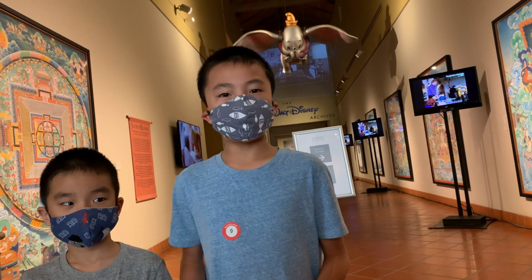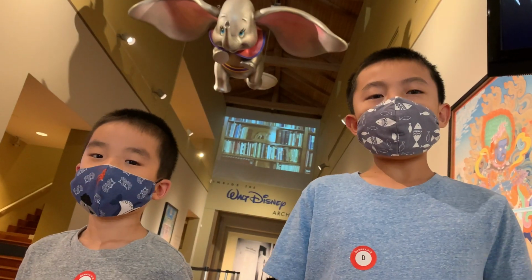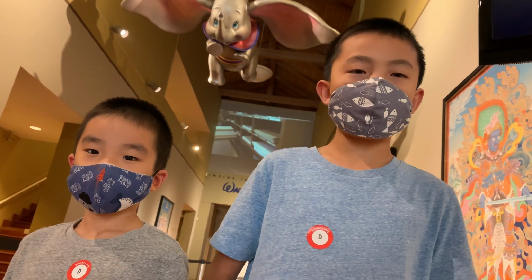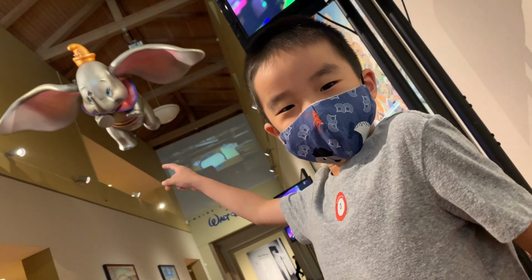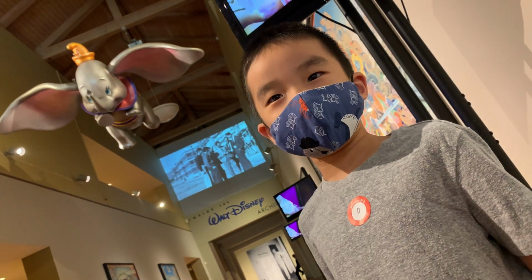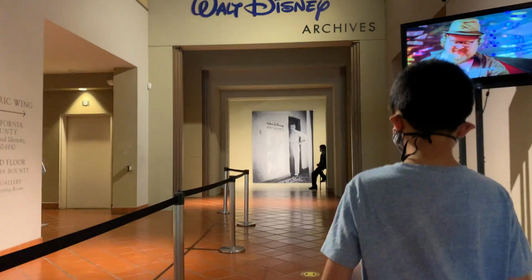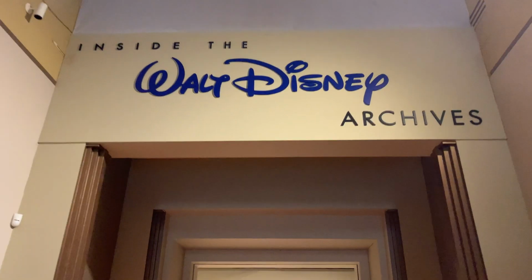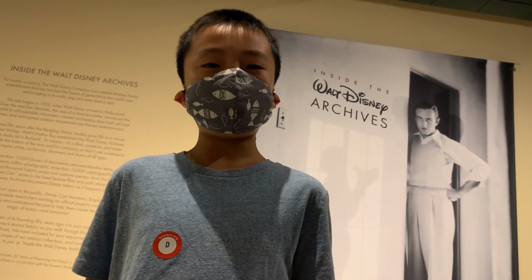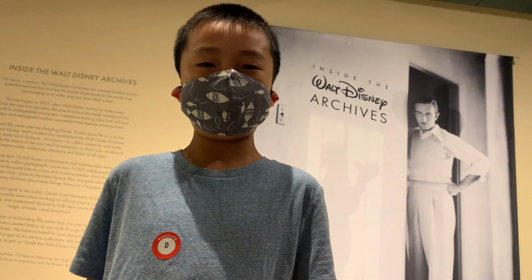This exhibit features behind-the-scenes access never before granted to the public. We're going to see over 400 objects, including original artwork, costumes, and props that tell the story of Disney. Hey, there's Dumbo up there, and I rode the Dumbo ride at Disneyland. This is a 10,000 square feet traveling exhibit which premiered at the D23 Expo Japan in 2018.